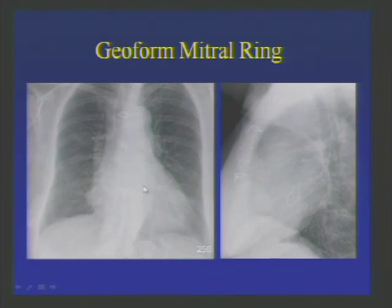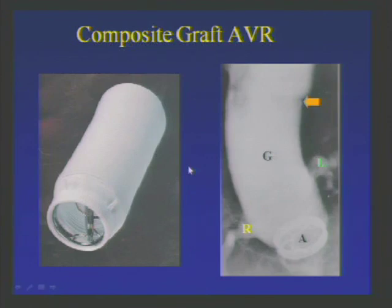This one looks like a ski mask, if you will, from the front, ski goggles, and from the side it looks a little different. This is a GeoForm ring. Again, you look at this and say, it's a mitral annuloplasty ring. If you can say it's a GeoForm mitral ring, then everybody will think you're very bright.